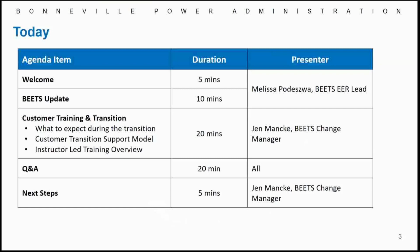And then Jen Mank, my partner in this change management for customers, is going to talk in more detail regarding what to expect while we transition from IS 2.0 to BEETS, how we're going to support you in the transition, and a little bit more about the training that will be held closer to launch. Then we will have a good amount of time for Q&A, so we can hopefully answer all your questions, and end with a brief discussion on next steps.